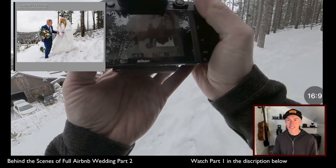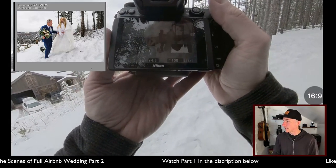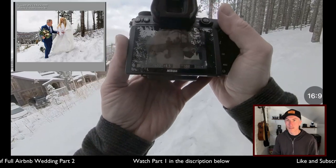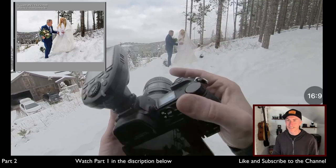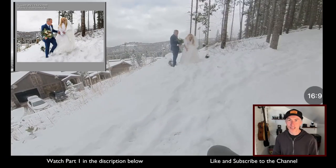But I did get a couple of them walking, I think. And then he kind of acted like he fell, I think. So it was kind of neat. I mean, because they did fall a lot. Okay.